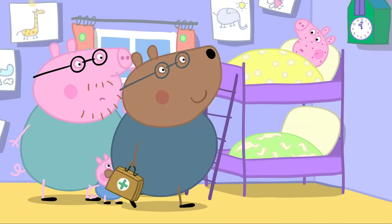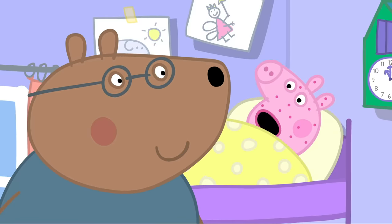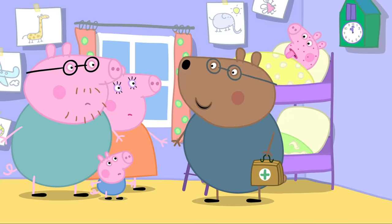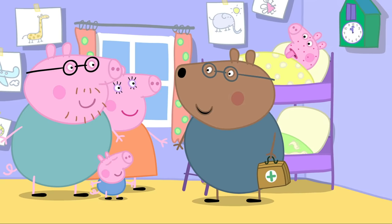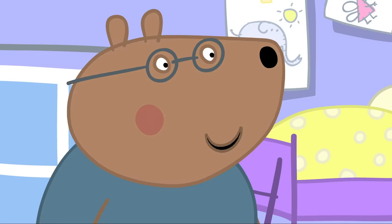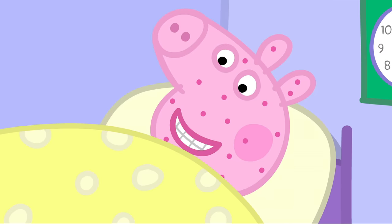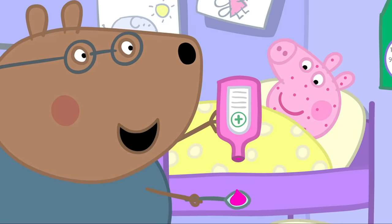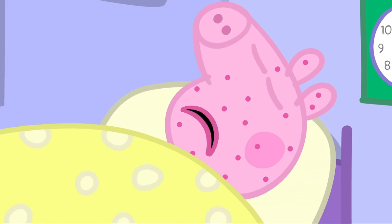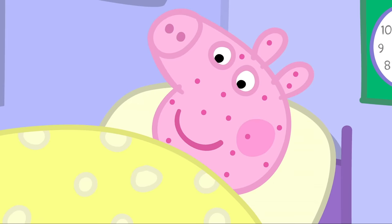Dr. Brown Bear has come to make Peppa better. Hello, Peppa. How are you today? I'm not very well. Stick your tongue out, please. It's not anything serious. Peppa has just got a rash. Do I need medicine? The rash will clear up quickly, but if you like, I can give you just a little medicine. Yes, please. I'm afraid it doesn't taste very nice. Open wide, please. Eugh! Disgusting! You are a brave little one for taking it so well.